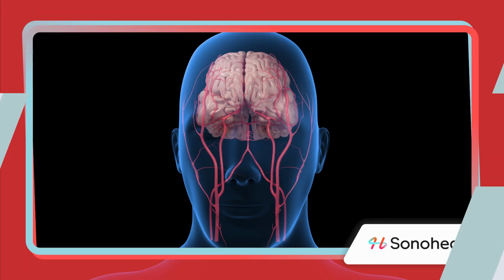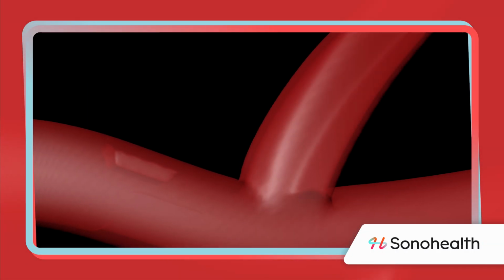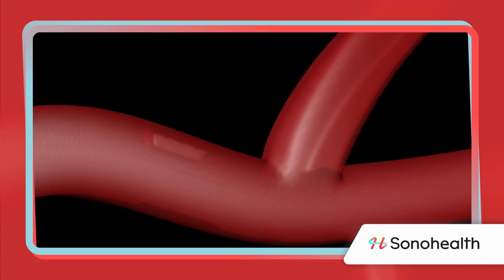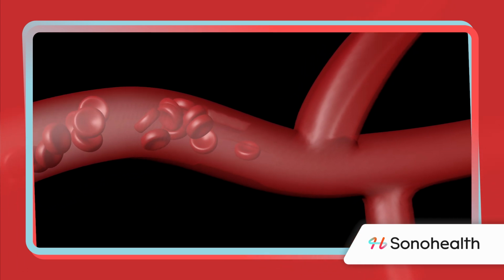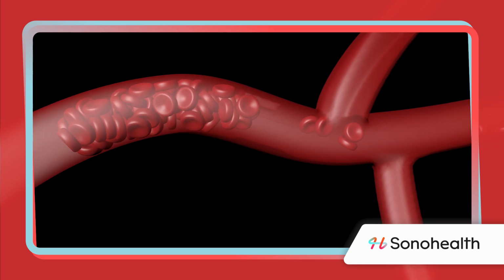What is stroke? Let's try to understand this. A stroke is a disruption in the brain caused by a lack of blood flow. A mini stroke, or a transient ischemic attack, also known as a TIA, happens when a blood clot temporarily blocks the blood flow to the brain.